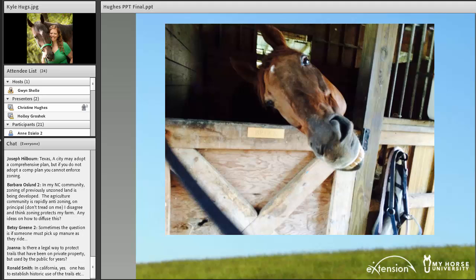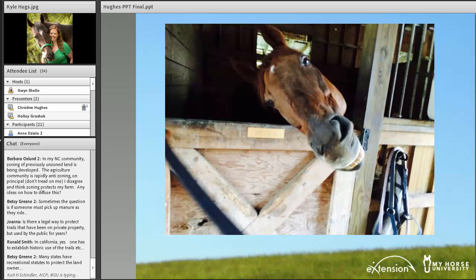Okay, so Ronald is telling us that in California, yes, there have been some ways to do that. So definitely want to check with a land use professional in your community about that issue. California is sort of an anomaly in the planning world because they have a lot of regulations that just don't carry over to a lot of other states. And I will tell you, I am not an expert on how things are done in California.